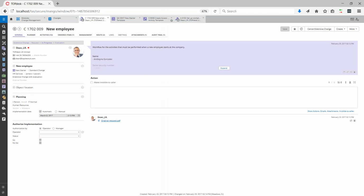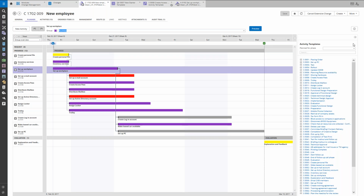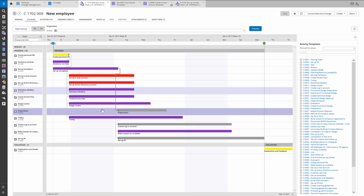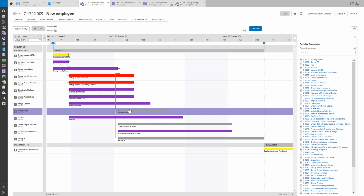So if we go back to the original change we made, and we go back to our planner, not only can we have activities that are optional, so that means that when we progress from request to the actual implementation of the change, you will have the option to opt out or in from some activities, but there's this functionality at the right-hand side of the page, which means that you can actually add activities as part of your live change. So in this case, I've added a preparation stage to this particular ongoing change, and then I can actually create dependencies if I wanted.